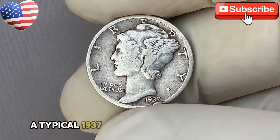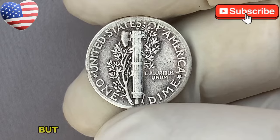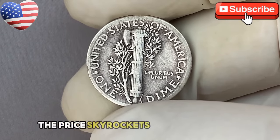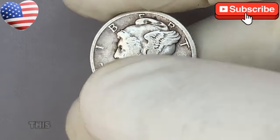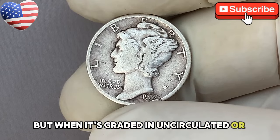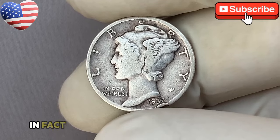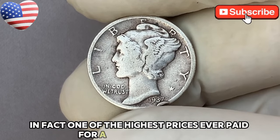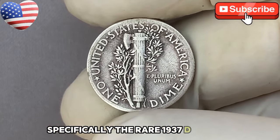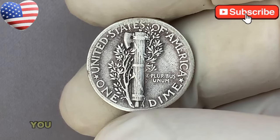A typical 1937 Mercury dime in circulated condition might only be worth a few dollars, but when it comes to the 1937 D Micro D, the price skyrockets. Even in less than perfect condition, this coin can fetch thousands of dollars at auction, but when it's graded in uncirculated or mint condition, the value can reach astronomical figures. In fact, one of the highest prices ever paid for a 1937 Mercury dime, specifically the rare 1937 D Micro D, was a whopping $450,000. Yes, you heard that correctly.